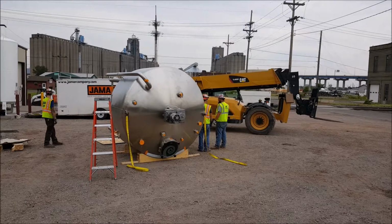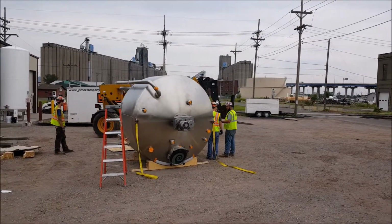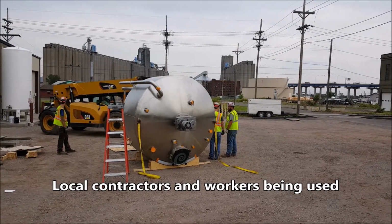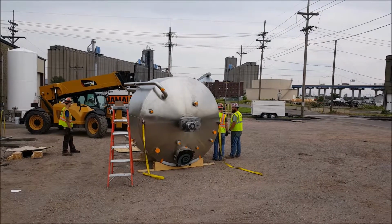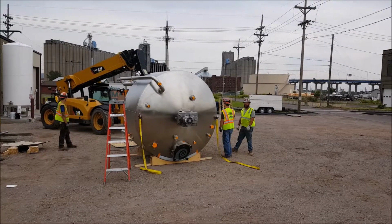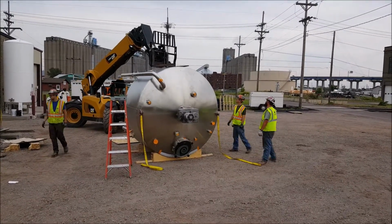So this is J.R. Jensen. They're the riggers on this job. They're working with Jamar. So we have the steel workers and the pipe fitters working together to put this into the building. That's one way to get some loyal clientele. Yeah, we couldn't do it without them. They'll build it, then they'll come and drink. Either way, we couldn't do it without them.